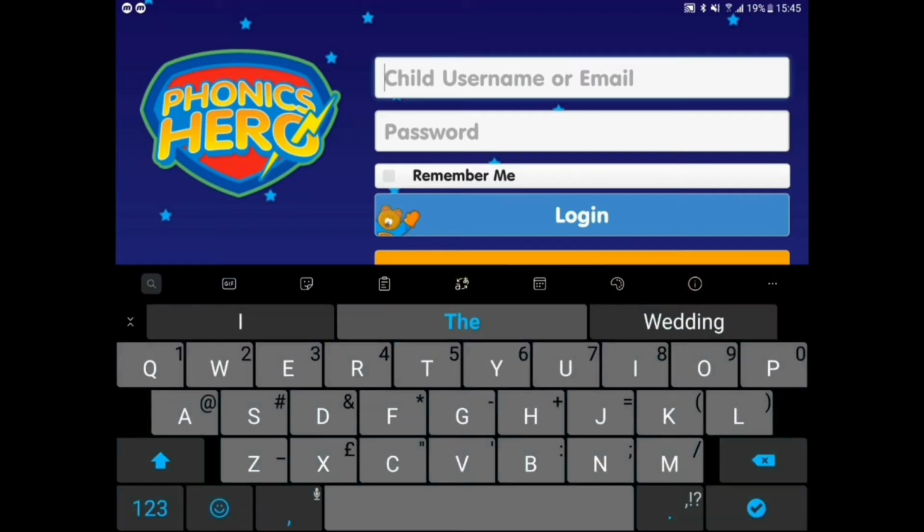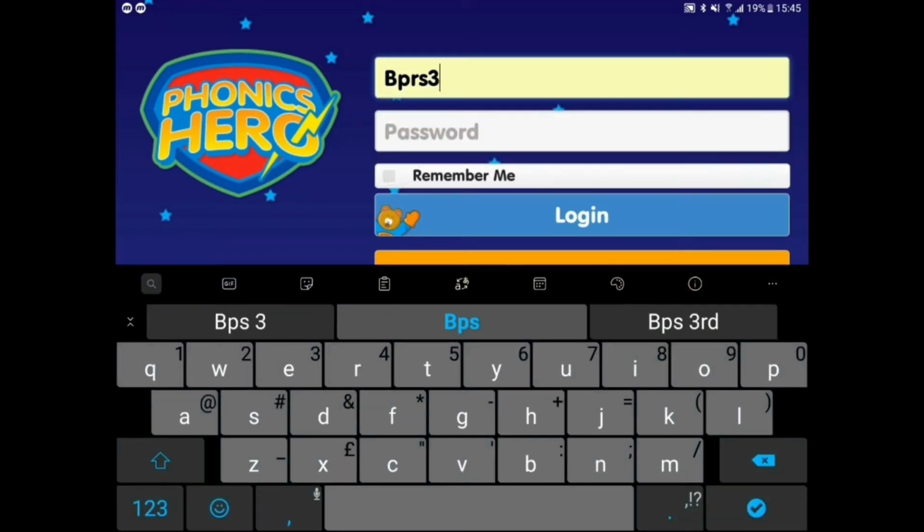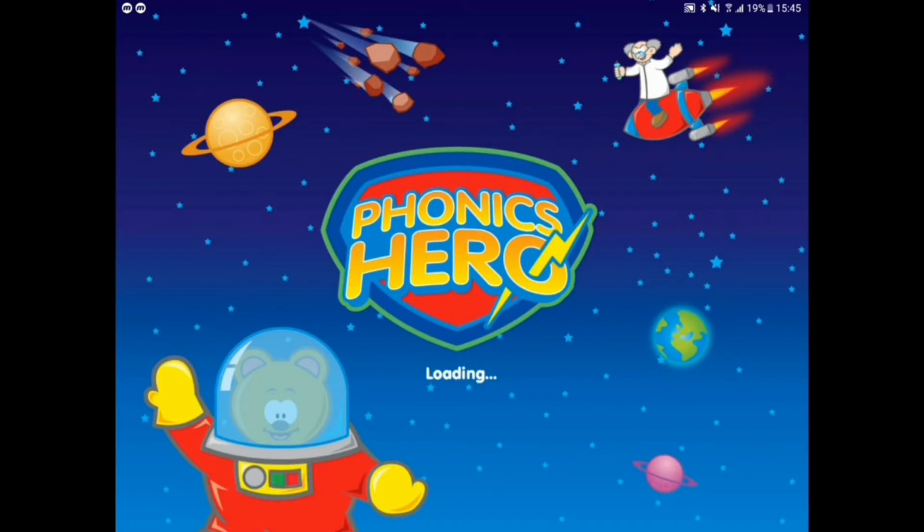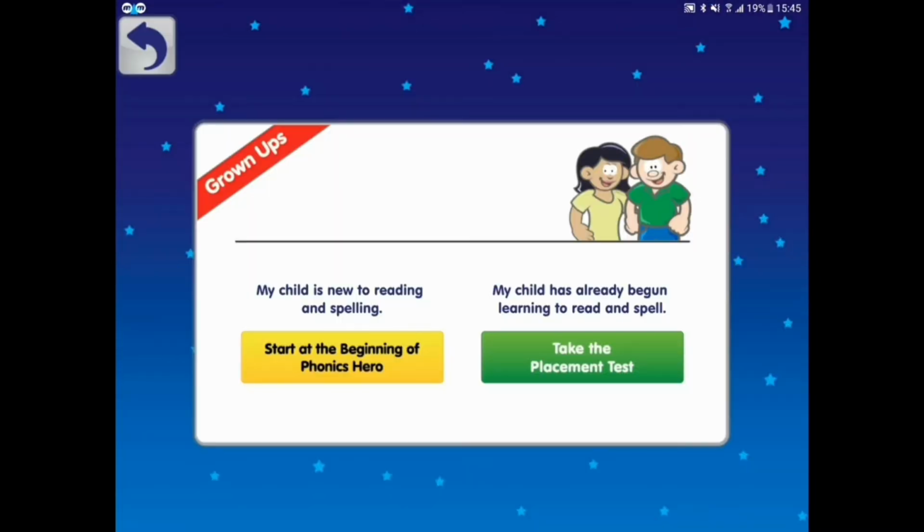So to get a login for this app, you could either sign your child up for a 7-day free trial, or if your child's teacher is already signed up to this app, you can get a login from them. Now, once you've logged in, you'll be taken to this screen.